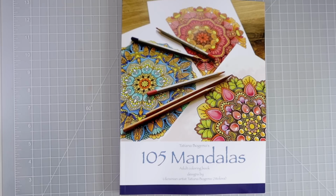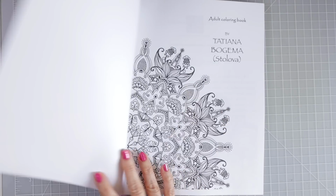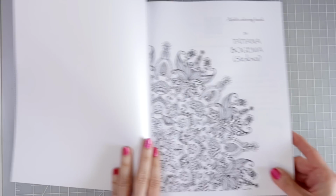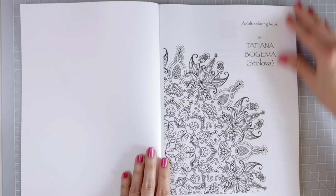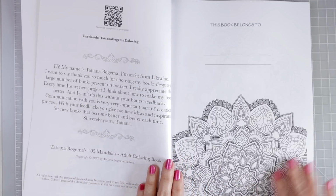And for this one, I'm going to flip through it. There's really not a whole lot of commentary for a mandala. A mandala is pretty much what it is, a mandala. So I am going to flip through here. There's a whole lot of them. And so I am going to add music to this one as I flip through.